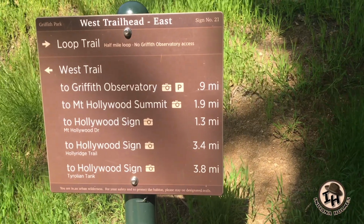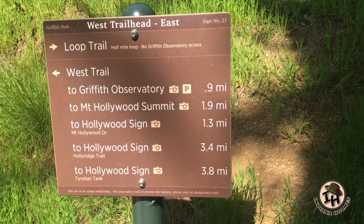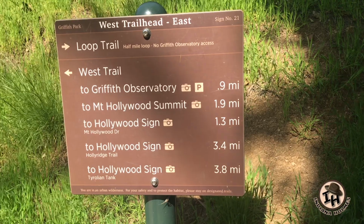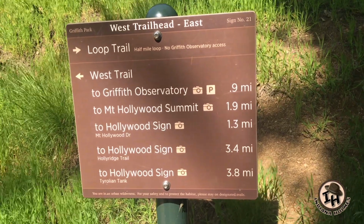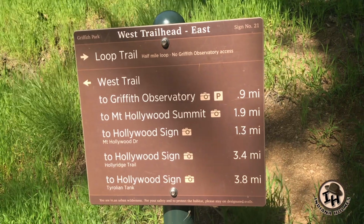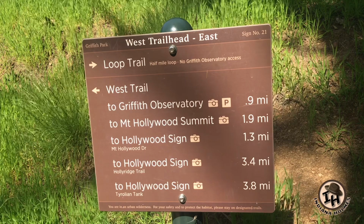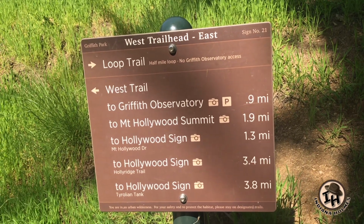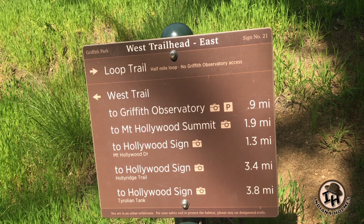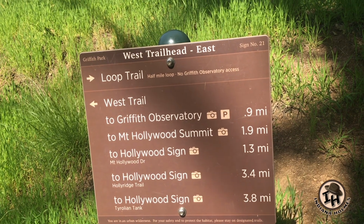At the fork in the road here, this is just about a quarter of a mile up from Ferndell. You have a trail that will take you either to the Hollywood sign, which is the West Trail to Griffith Park and the Hollywood Summit and the Hollywood sign, or you can take the Loop Trail, which is a half-mile loop, but there's no access to the Griffith Park Observatory. So you have a choice. We're going to head up to the Griffith Park Observatory, which is just under a mile.